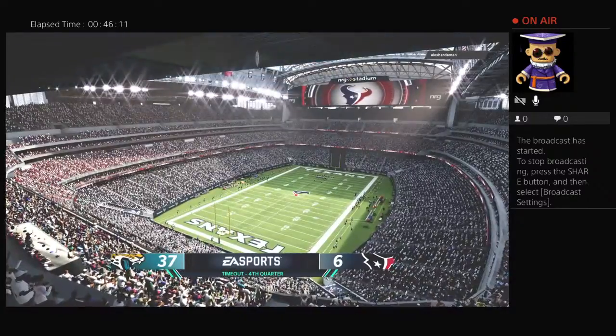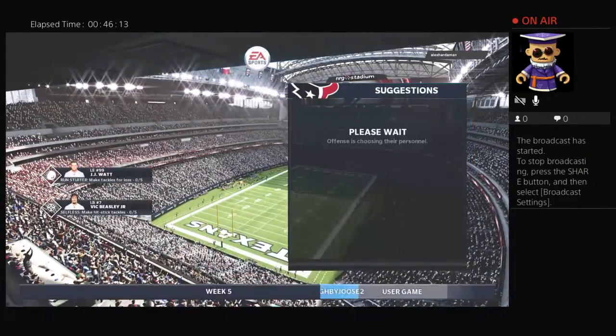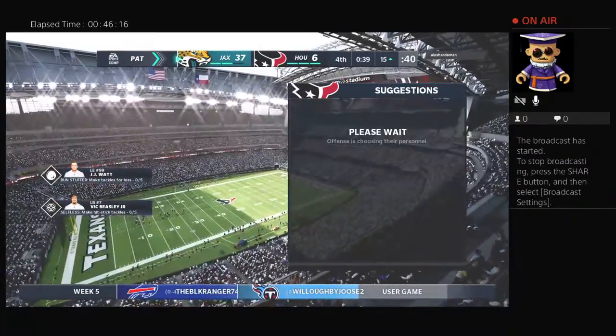The Jaguars going to go ahead and use their first timeout. That'll leave them with 2 remaining. We'll be back after this.